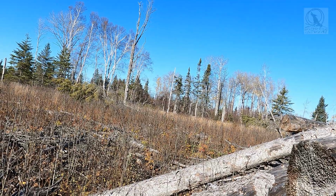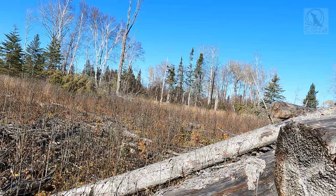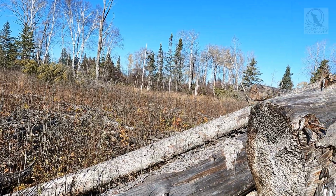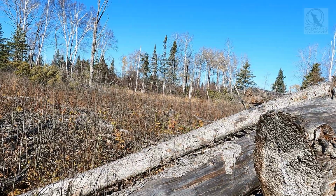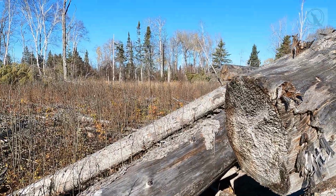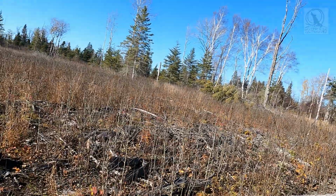Couple bulls and a cow here. Trying to get the bull to walk out from behind the willows.